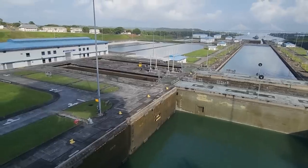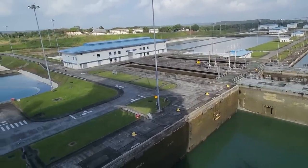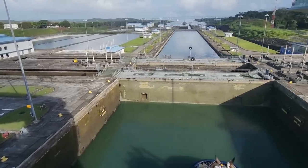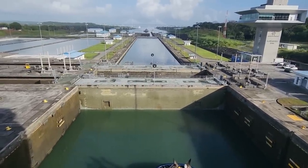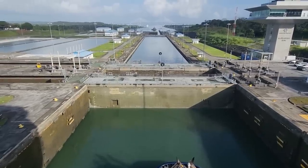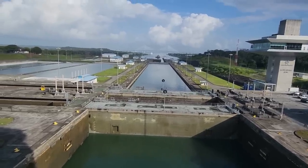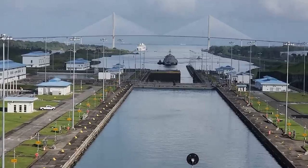So the chambers are 1,400 feet long, and they said it cost our ship $550,000 to come through. There are 3,000 of us. I know, I'm going to do the math later, right? That'll be interesting. Oh, now you can see the gate opening for the Navy ship.